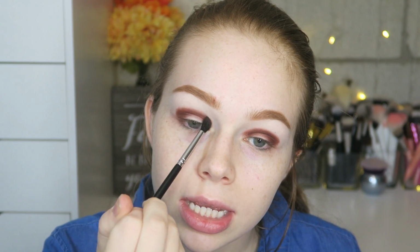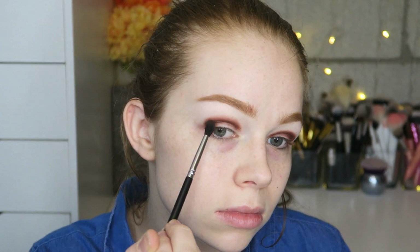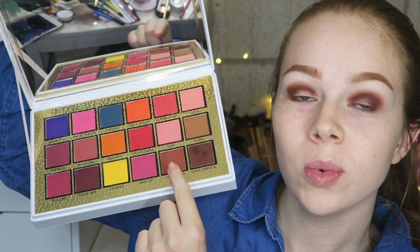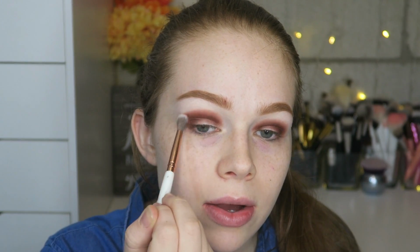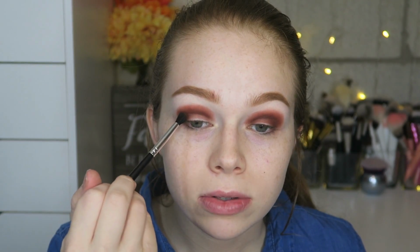Alright, so once it's packed on, I'm just going to lightly go in circular motions and blend out that shade a little bit. Alright, so next I'm going to go ahead and take this really warm brown right here called Obsessed. And I'm just going to put that over top the edge that was blended out and just keep blending. Go ahead and take some more of the dark brown shade and just keep blending.